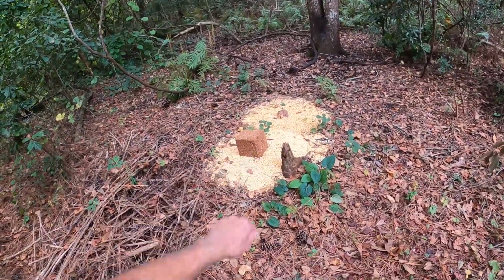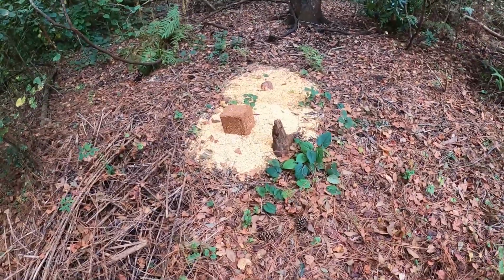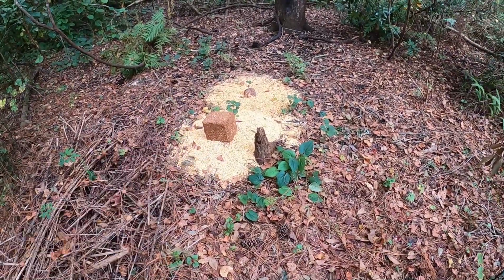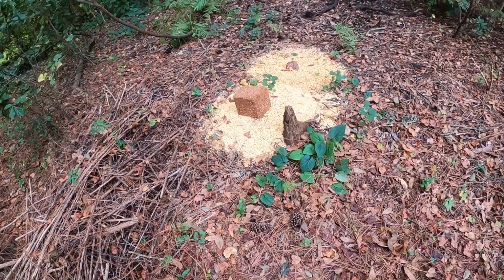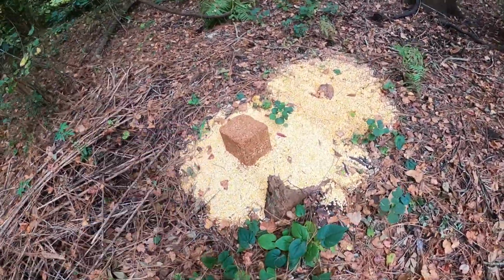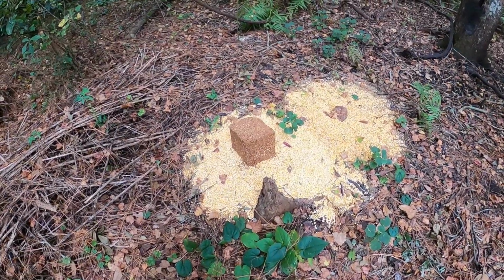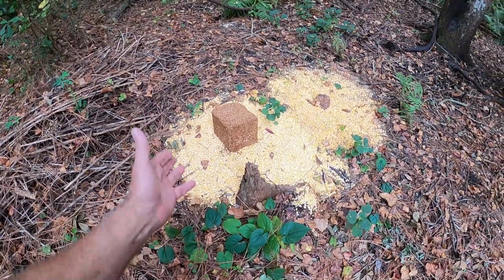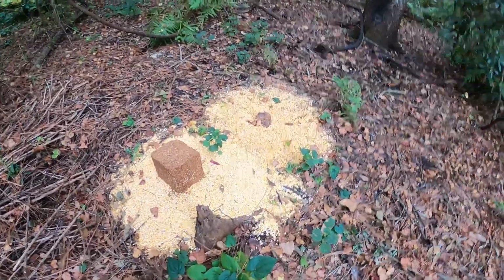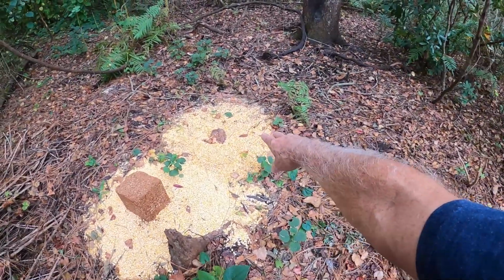But this block, guys, I'm telling you, I'll get the name of it in case you want to go, but it was kind of a white label and it was $25. So if you go to Tractor Supply and you see it, this is the block, and it's got molasses in it, it's got all kind of good protein in it, and the deer are just loving this thing. So I got an overkill of corn here. When I dumped that, sprinkled that, they were hitting on this good.